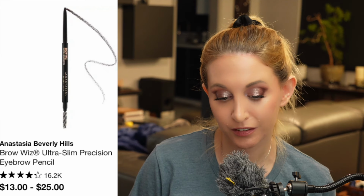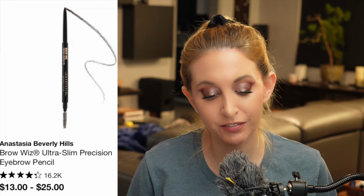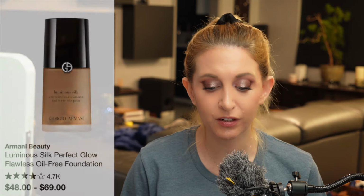I'm way too lazy. So this is something that I tried, but I would say if you're interested, definitely get a mini. The $13 one, that's the way to go to see if you like it, because if you don't love it, it will dry out. We have the Armani Luminous Silk Perfect Glow Foundation. I've bought this in the past. I really tried to make it work, but there are some ingredients in it that I'm sensitive to, so I did unfortunately have to return this.